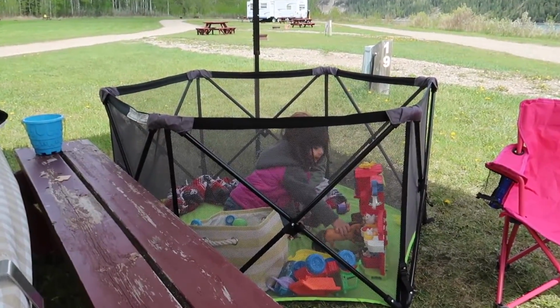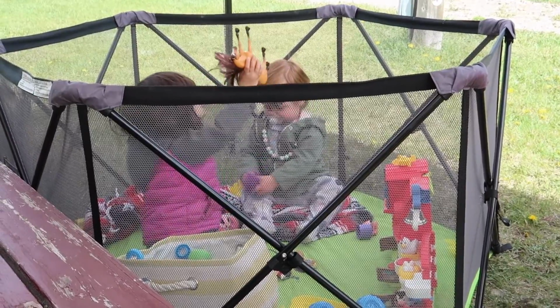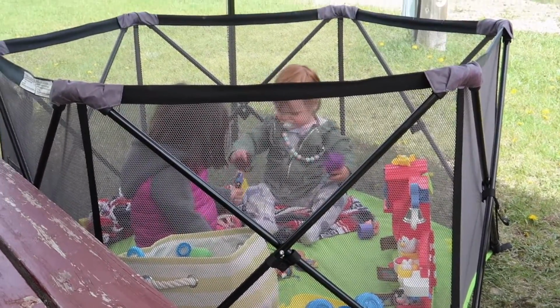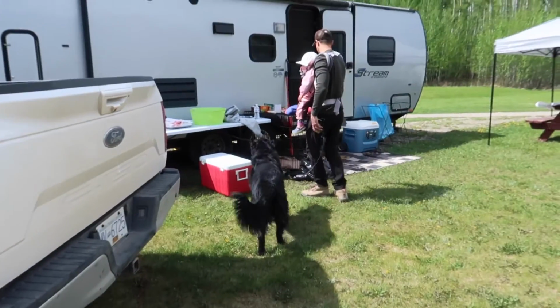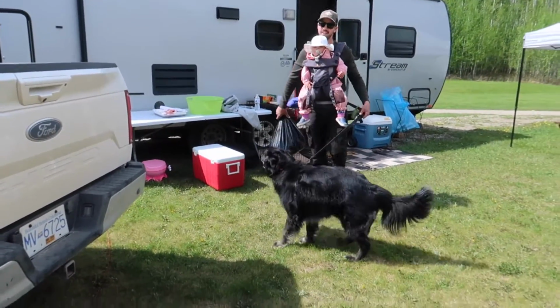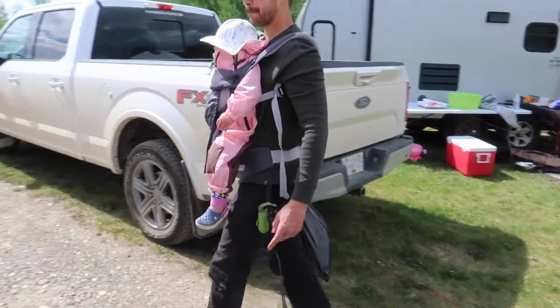Rare moment that needed to be caught on camera. Harlow not crying and them playing together. Shh. Do not disturb. Come on, Raya, let's go. Adventure.